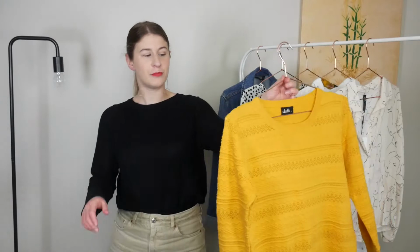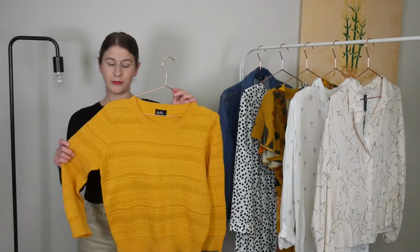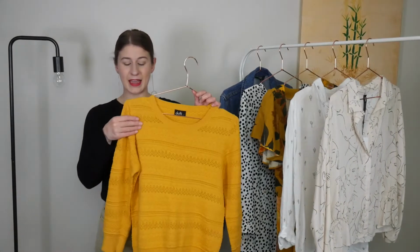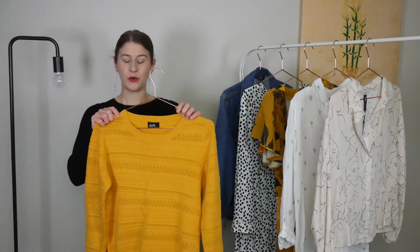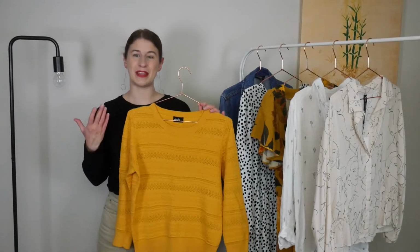If you don't feel like going for black, you might want something with a little bit more color in it. This one from Dottie in this mustardy yellow color makes me very happy. Again, a very lightweight material. It's even got this kind of laser almost cutout detail all through the whole jumper, which makes it a bit more breathable.